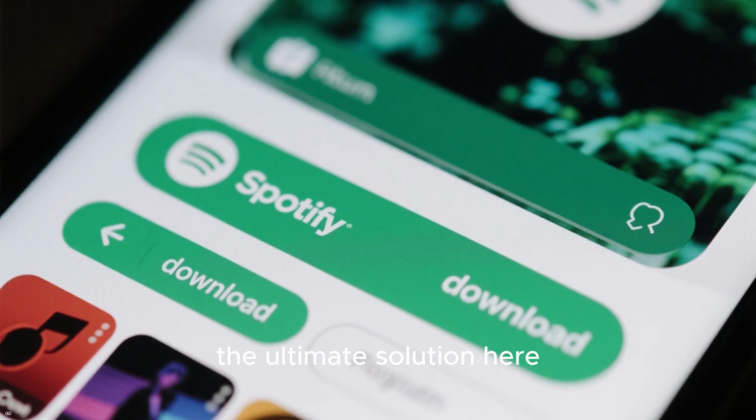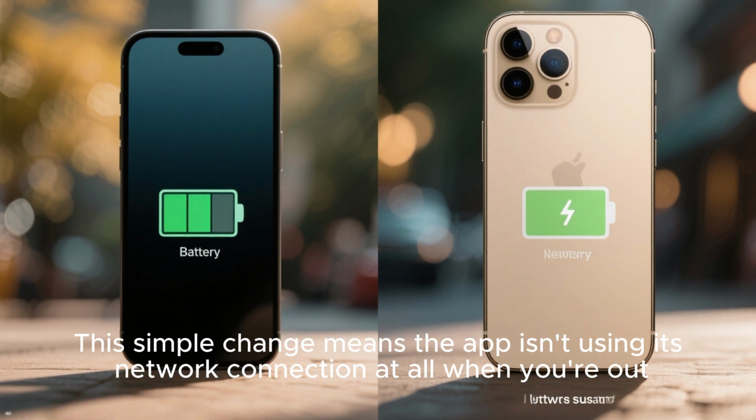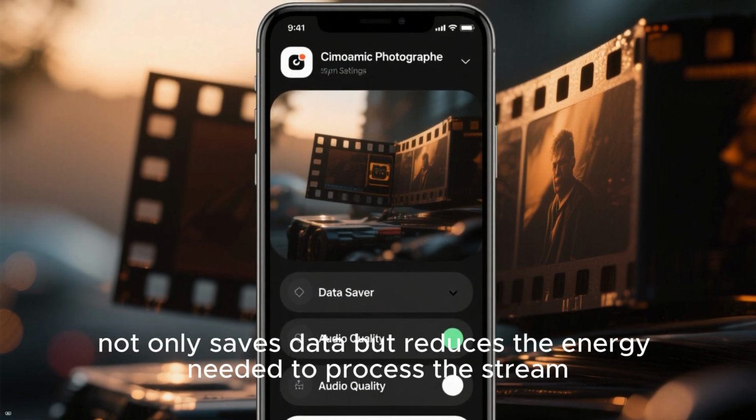Just like with video, the ultimate solution here is to download your music. This simple change means the app isn't using its network connection at all when you're out, which is the biggest source of its battery drain. Also, dive into the app's settings and look for a data saver or audio quality option.